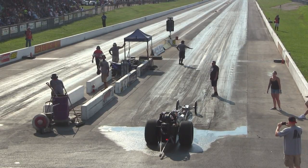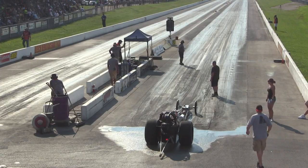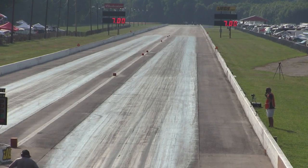And we got something on track. Apparently one of the cars is still stopped on track. Until we get them cleared, we're going to hold these cars up here on the starting line.